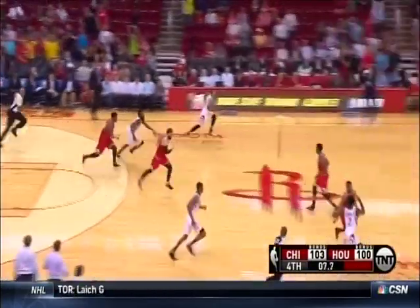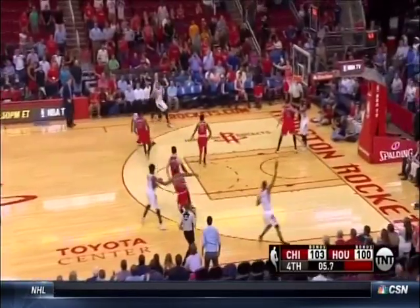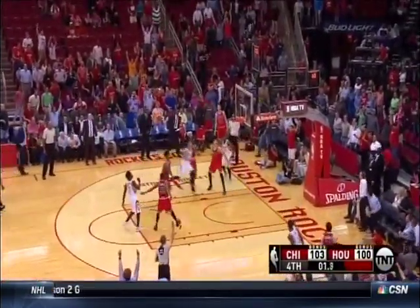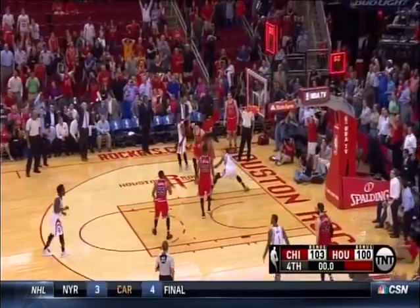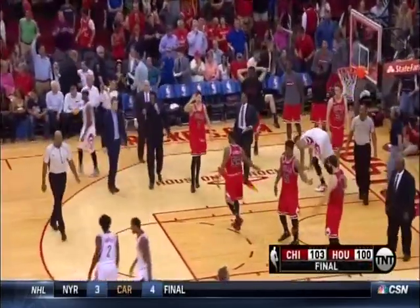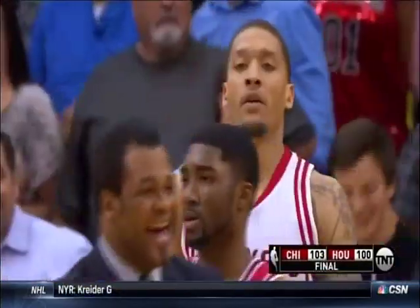So a final opportunity for Houston. They get it to Trevor Ariza, wide open in the corner, and he cannot get it to fall from downtown. And time runs out. The Bulls survive 103-100, moving them back above the .500 mark.